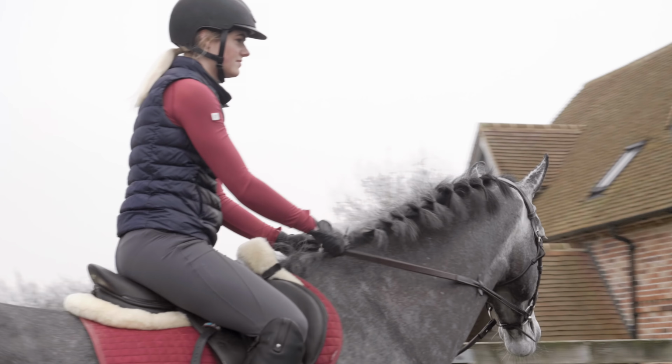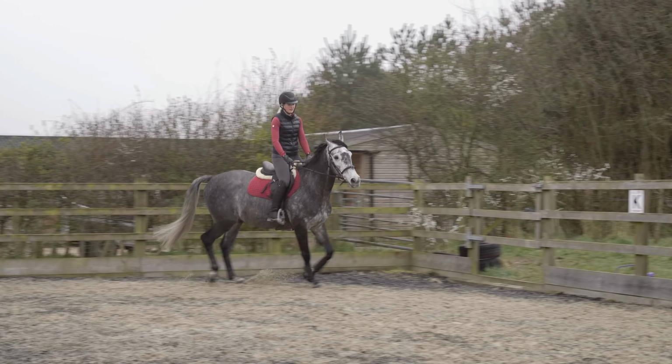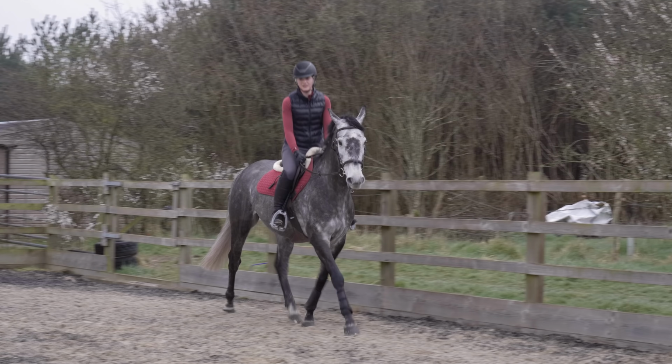Once Joey had settled down, I then decided to ask for our first ever trot at home, and the main thing I was working on here was on Joey's rhythm to make sure it was nice and consistent. And then I decided to pop him round on a circle, and here you can see he just fell out a little bit.